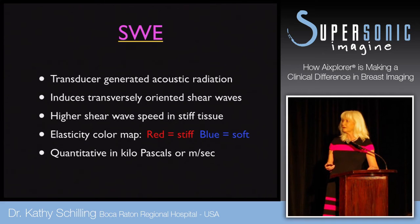So for those of you that may not have much experience with shear-wave elastography, this is a transducer-generated acoustic radiation which passes into the breast. It results in the propagation of transversely oriented shear waves that go through the breast, and the speed of that shear wave through the breast is proportional to the stiffness of the tissue that it's passing through. That information is then received back by the transducer, and an elasticity color map is generated.